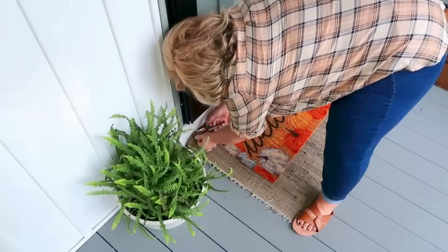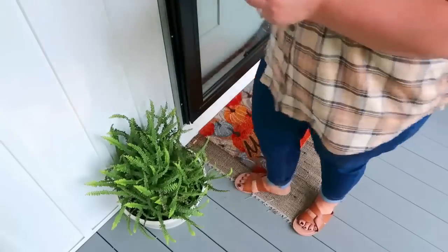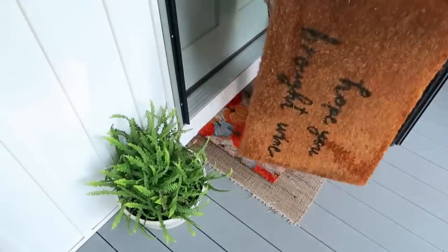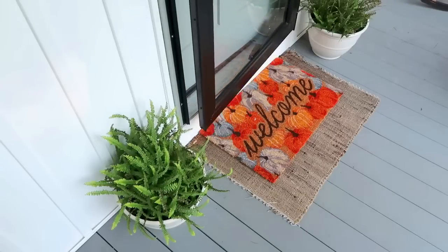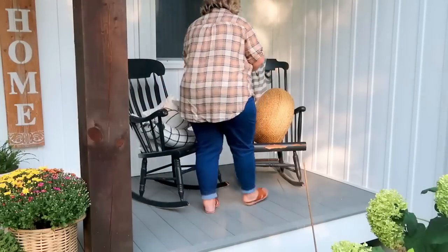But I did put the undermat upside down because it was a little bit stained from the back deck. So I just put it upside down. It looks brand new and just adds a little bit of cozy warmth there to the front porch mat. There's Charlie. She was hanging out with me. And I love that sweet mat. Like I said, it's from Michael's.